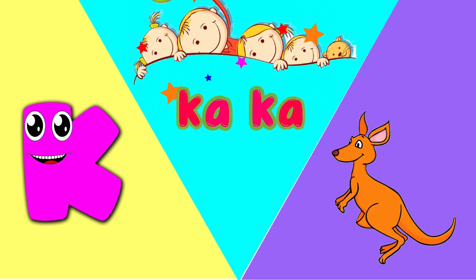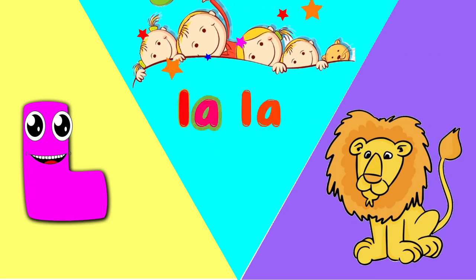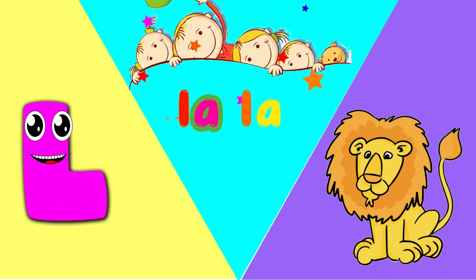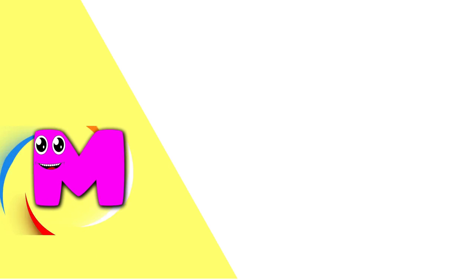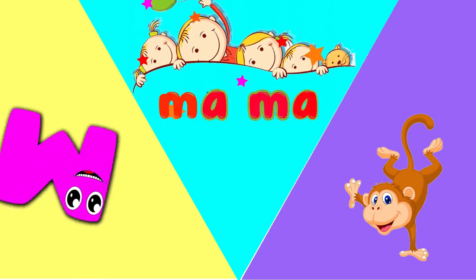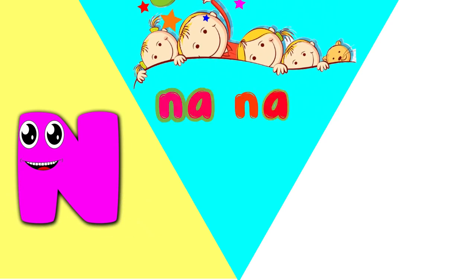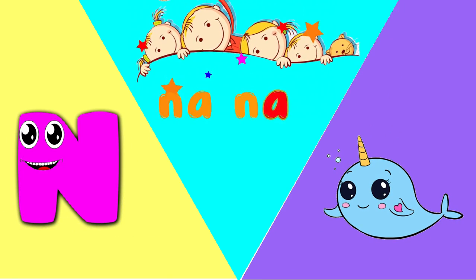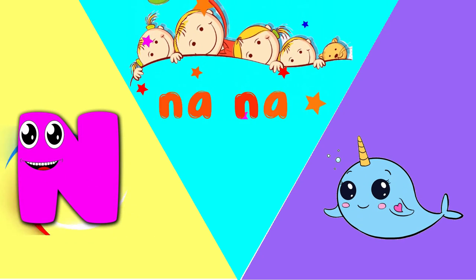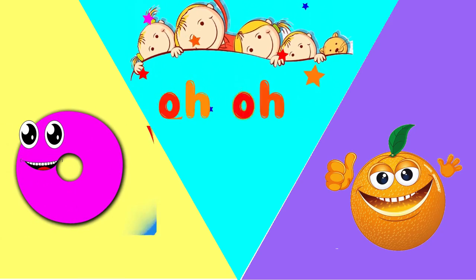K is for kangaroo. Kangaroo. L is for lion. Lion. M is for monkey. Monkey. N is for narwhal. Na, na, narwhal. O is for o, o, orange. O, o, orange.